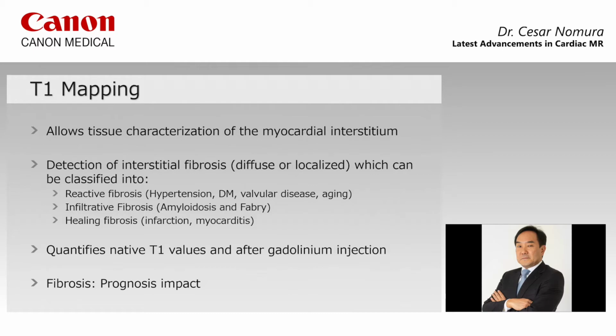So there is a continuum of disease of the myocardium. The disease is the myocardial interstitium. You can also evaluate infiltrative fibrosis like amyloidosis and Fabry disease, or in case of infarction and myocarditis. Like in this case, the T1 mapping.